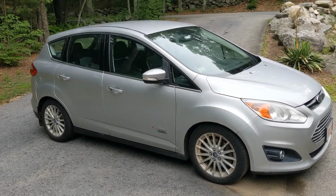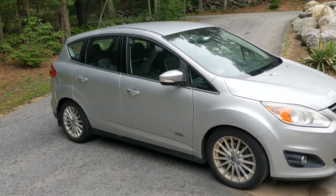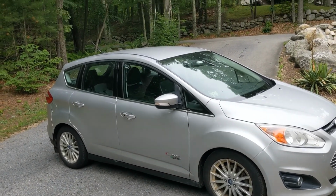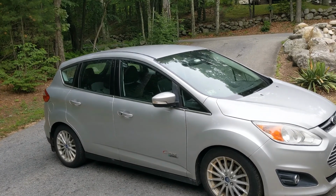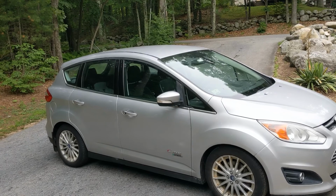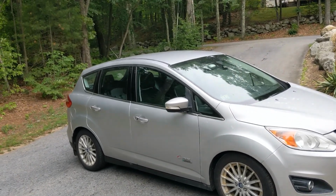So I went to Advanced Auto Parts, I think it was. I had them check the battery. He said, yeah, the battery's bad. I bought a new battery, I think $150. I put it in myself. A little bit of work. It's in the trunk. I had to remove a couple things and put it back, but it wasn't so bad.